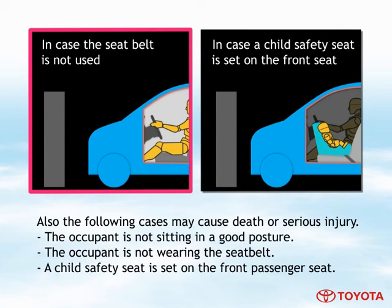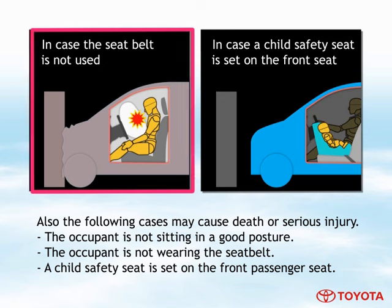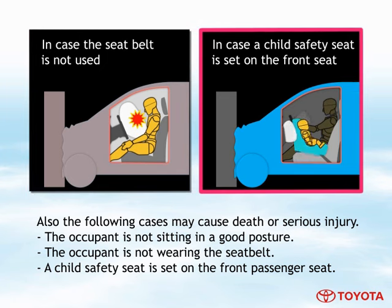If the occupant is not properly wearing the seatbelt in a good posture, or a child safety seat is set on the front passenger seat, the impact of deployment may cause death or serious injury.